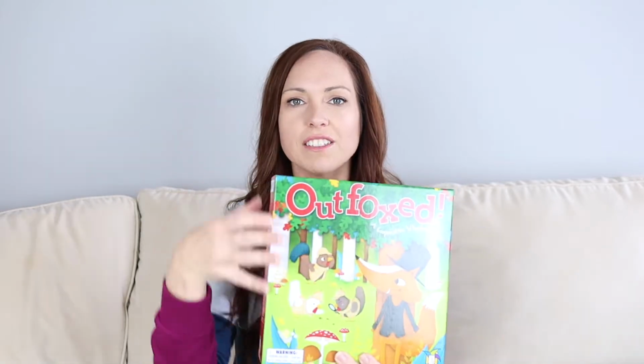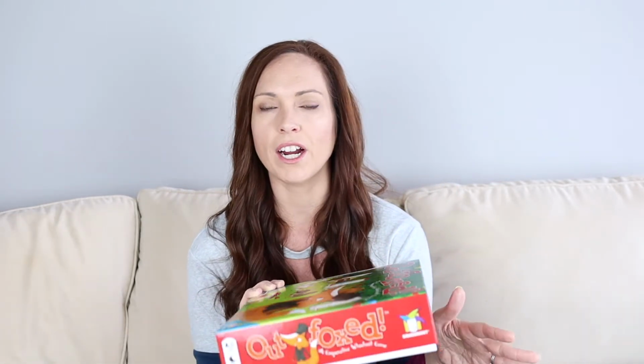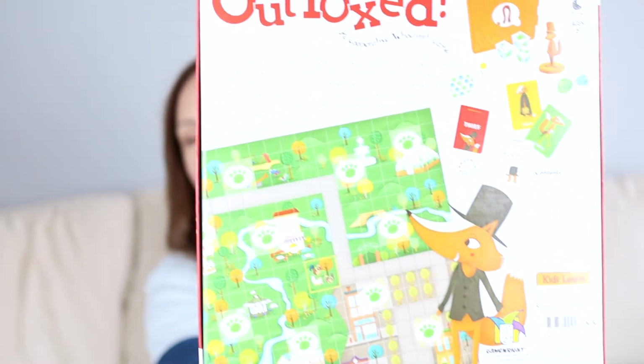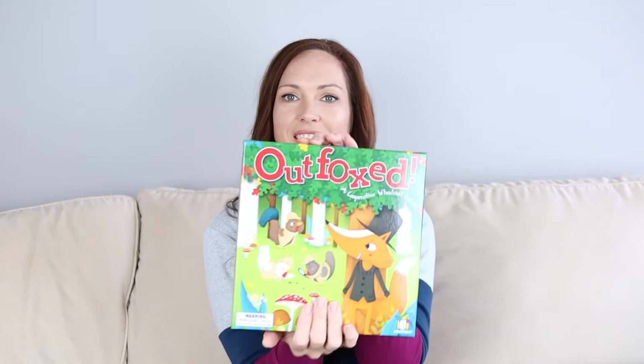But it's kind of like if you ever played that Guess Who game, it's similar to that in a way. So you have your guilty party and you're getting clues about what the suspect is wearing or not wearing, and you have to remember those clues until you're finally ready to guess or reveal who the suspect is. And we've just had so much fun with this. It's a really cute game. You can see the back of it with the little board. So I really recommend this one.